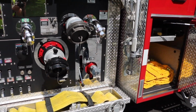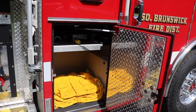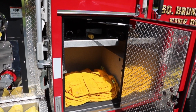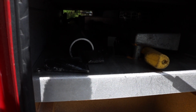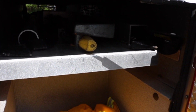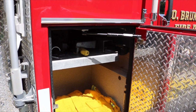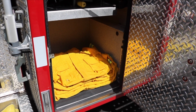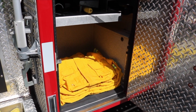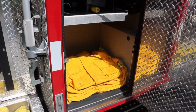The cab compartment on the officer side of the truck has a 6-foot steel New York roof hook, a traditional set of irons consisting of the Halligan bar and flathead axe, and it also has a 3-foot hook or officer's tool. On the bottom of that compartment, we have 5 wildland jackets for brush fires or extrication calls, for instance, where firefighters don't need their heavier turnout coat.